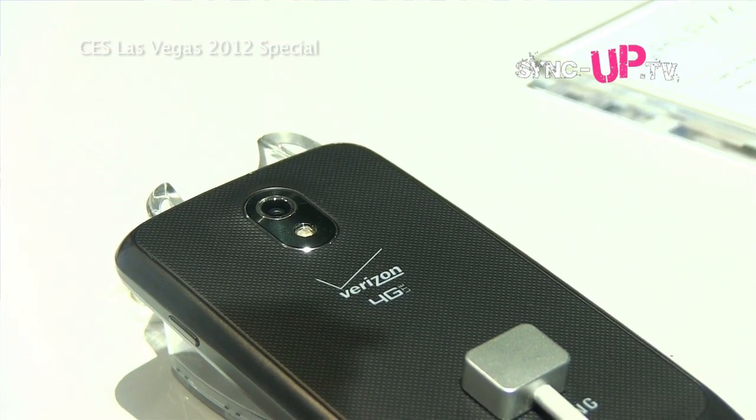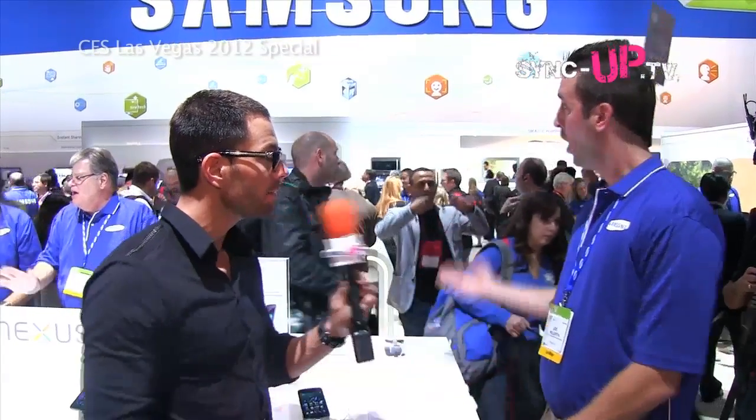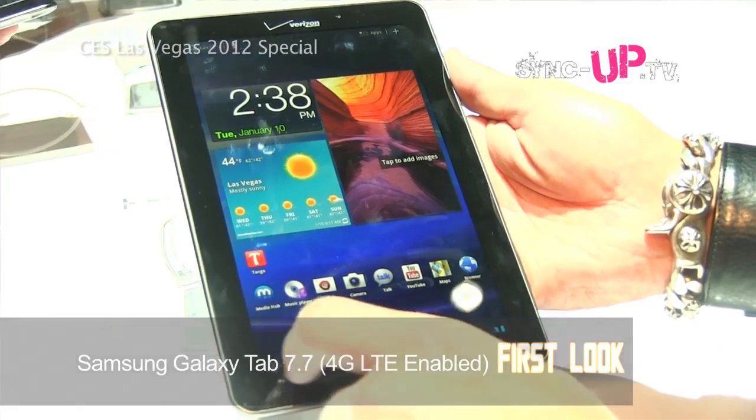Absolutely. It's just a beautiful phone, you've got to see this in person. It's got a curved screen, absolutely stunning. And it looks like Google's finally got their act together with Ice Cream Sandwich, huh? It's outstanding software. It's very intuitive and easy to use. All right, Joe, thanks. Now, there's a new tablet as well, isn't there? Yeah, the 7.7-inch tablet's also LTE-enabled. It's coming to Verizon very soon.